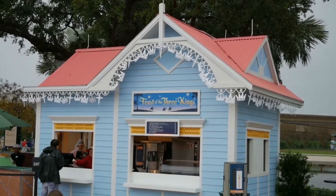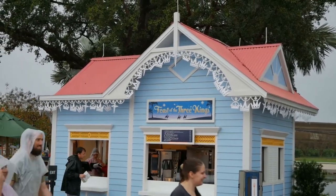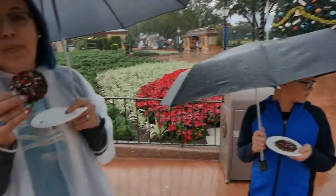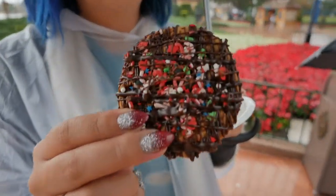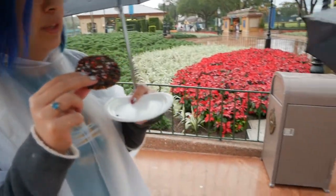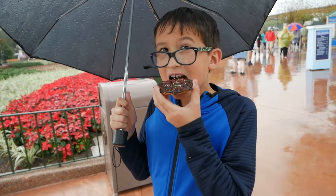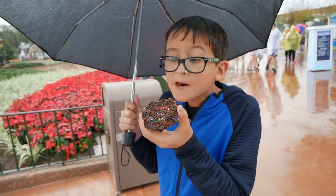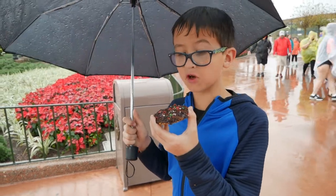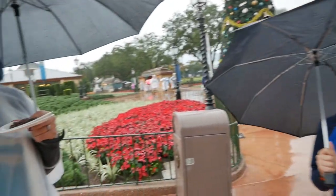Yep. This is our first stop, Feast of the Three Kings. We started out with the red and green cookie. Ooh, look at that. That looks good. Cookie one started. How's that cookie? Cookie one down. On to the next one. This way. All right, so first cookie complete.